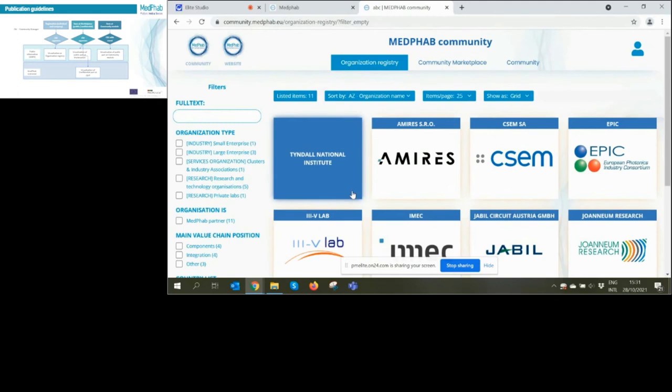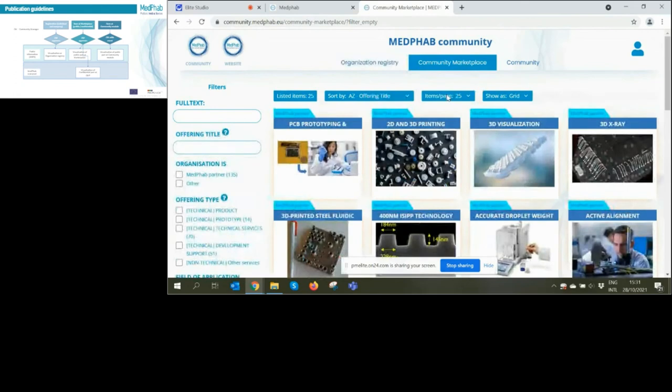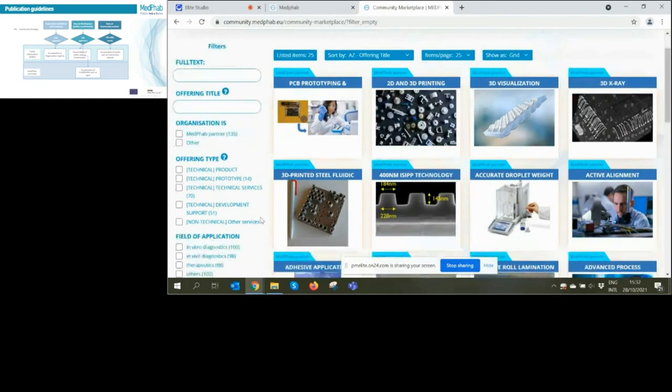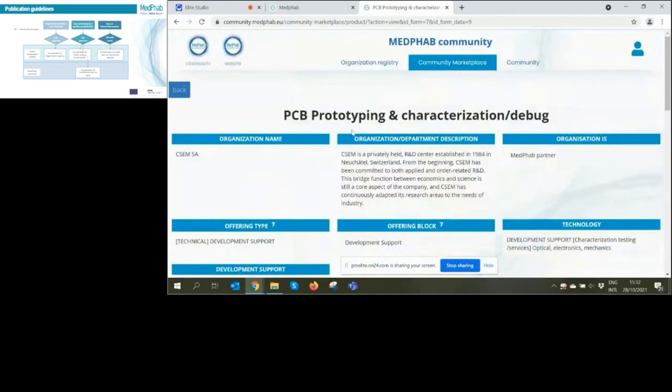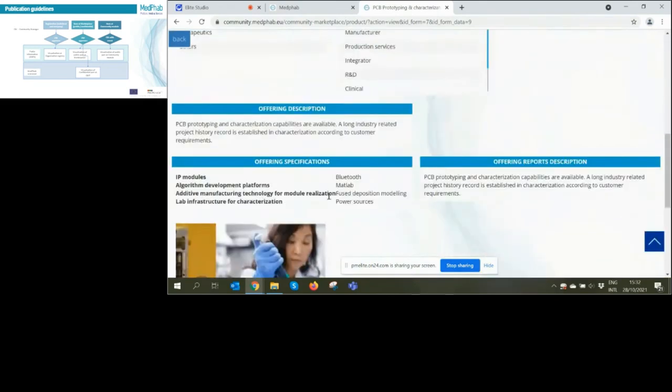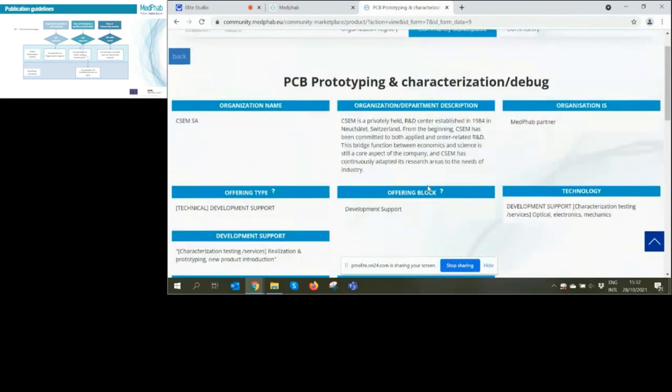And that doesn't mean that they will be part of the MedPhab project, but they will belong to the MedPhab community or ecosystem. In the community marketplace, you can find all the technologies that Nenad had explained very nicely regarding these specific building blocks. You can see them all here, and you can filter them according to your needs. Also, you can find them according to keywords, and you will get some information about the organization: description, some images, and if you are interested, you can contact the organization directly.